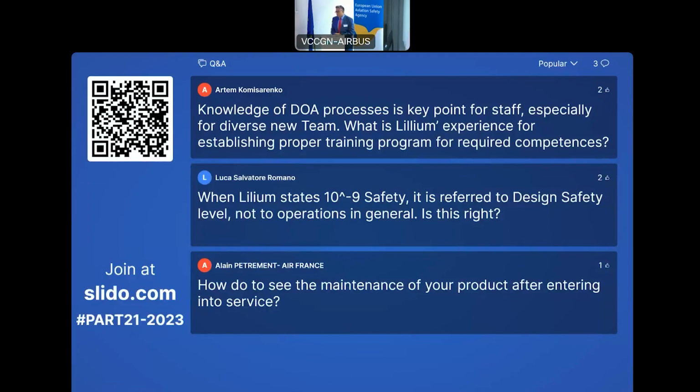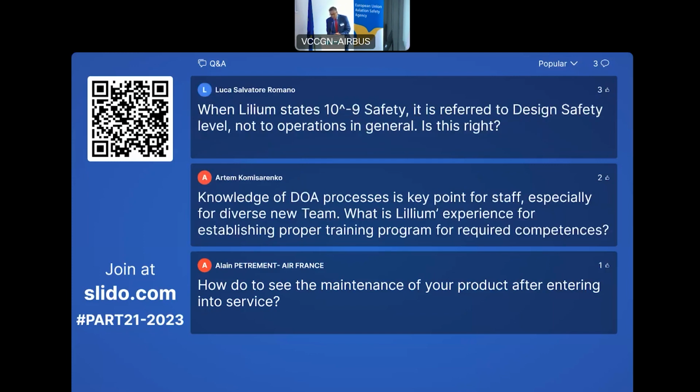How do you implement the control for your suppliers? Because this is one of the critical themes of any TC holder and one of the favorite subjects of any audit.